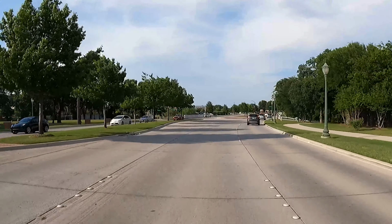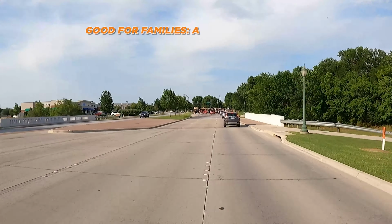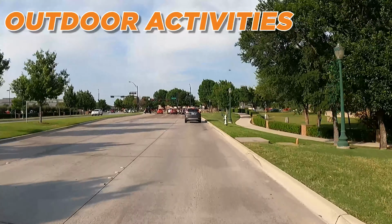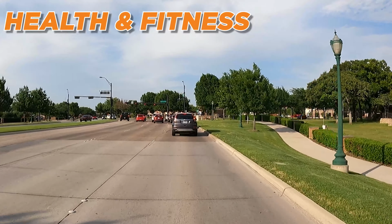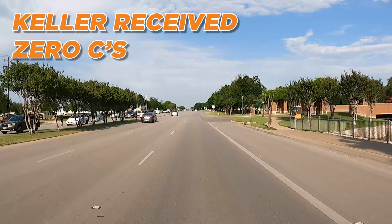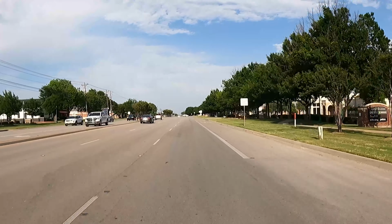So naturally, today we're going to focus on Keller's report, given that Niche has graded Keller in 12 different categories. And the following categories all received a grade of an A for Keller, and that's under public schools, good for families, and jobs. And the next categories all received a B in housing, cost of living, outdoor activities, crime and safety, nightlife, diversity, weather, health and fitness, and commute. And what's super unique about Keller is that this is one of those rare cities that actually didn't get a C. So every grade that Keller received was either an A or a B, which are pretty strong marks.